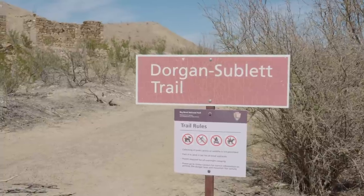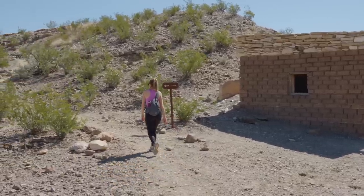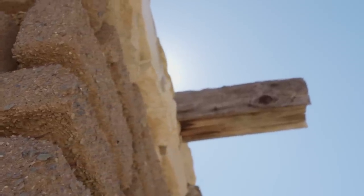The bugs are back today. We thought it'd be interesting to take a short hike. This is only a 1 mile round trip to the Dorgan House. This is actually what used to be part of the Grand Canyon Farms operation. This is one of the remaining structures from that.